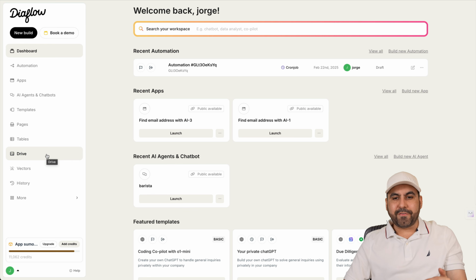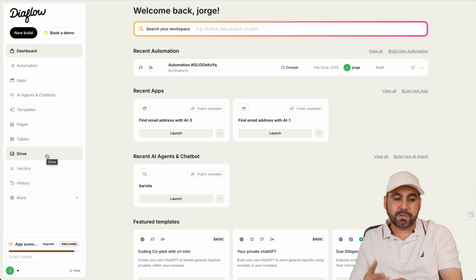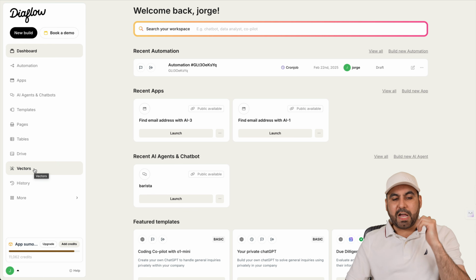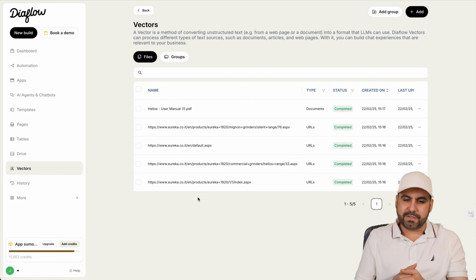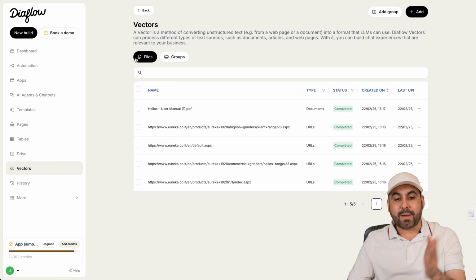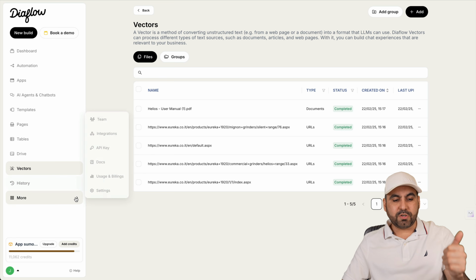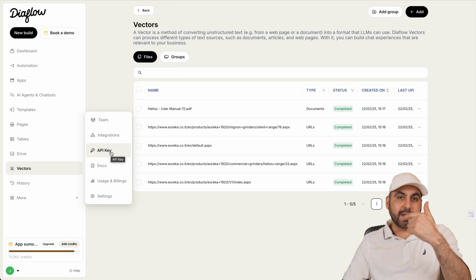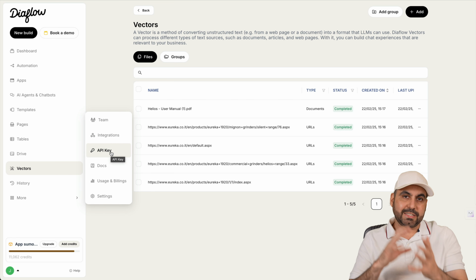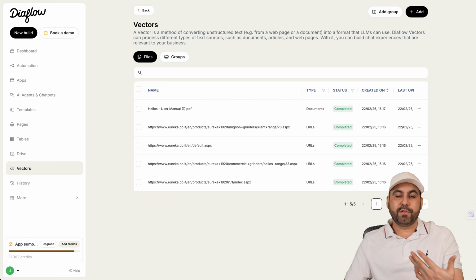And then there's also a drive that's included with this. So in the lifetime deal, you can see that there's gigabyte storage for each one of the license tiers, and that's going to be included there. You got your vectors, which is what they call the information that you add to it. So it's the knowledge base, for example. So if you upload files, if you add pages, etc., it's going to be vectors. And I do recommend that you group these for a specific AI agent or AI workflow, okay? You got your history and you got your more settings right here. Do create your API key also, because you're going to need that if you're going to use the API to work with it externally, all right? So do consider that. So all that is going to be bundled into the Diaflow Lifetime Deal.